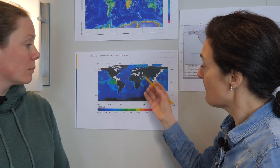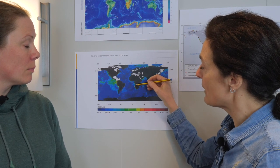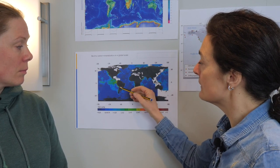And as you can see, these green and reddish colors are mostly along the continental margin, which means that it is there where there is a lot of deposition of total organic carbon. And this total organic carbon is coming from rivers. So it's rivers which deposit organic matter, like plants, leaves, organisms, along this area. And this is also where we have the highest sedimentation rate.